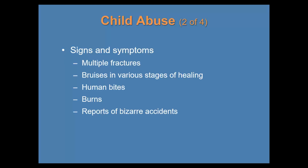Multiple fractures, bruises, and various stages of healing. So old ones, new ones, human bites, burns, bizarre accidents, things that may have happened around the house, not necessarily playing type accidents, but that may constitute that. So again, usually if you bring that sort of thing up, even suggesting it as a question, in a professional manner, generally it's going to get taken offense to, and you're going to start to make things a little bit more hostile.